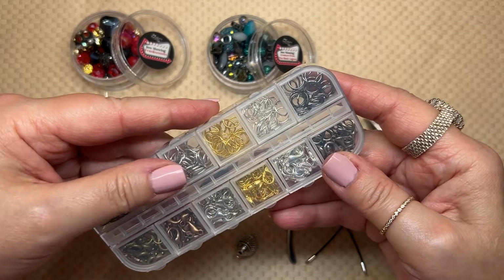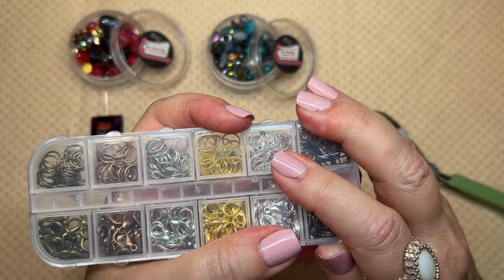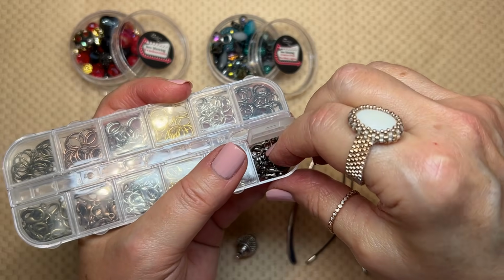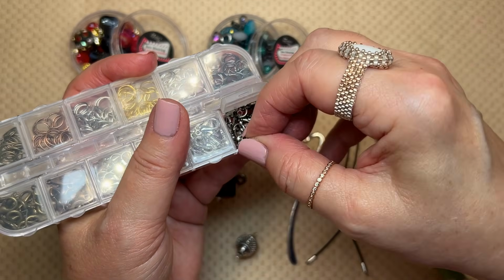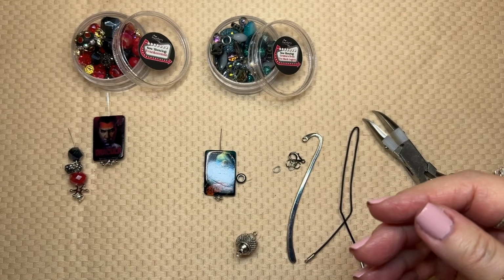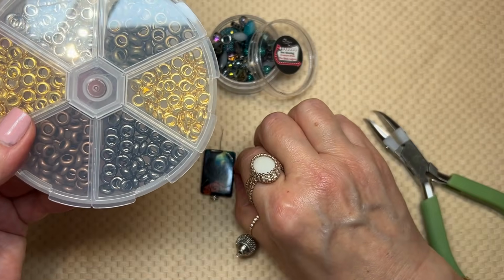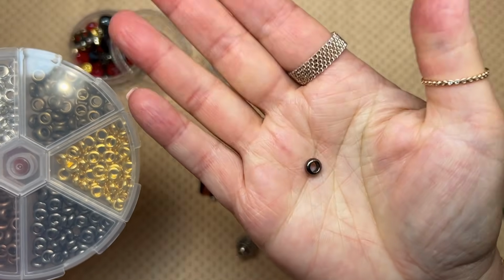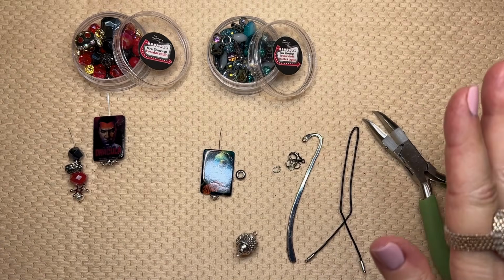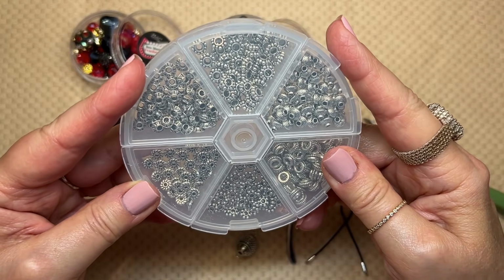And for my son's necklace, I'm going to pull from this little lobster claw mix, and I'm going to also get this antique silver. It's not quite as dark as gunmetal, sort of a light gunmetal, but it looks really pretty. And then from this large hole spacer mix, I just pulled out one of the antique silver spacers. I'm just going to create a really cool necklace. I also have this silver Tibetan spacer mix here.